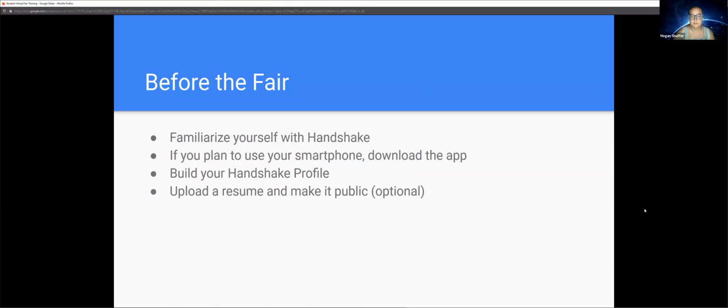Before the fair, it's a really good idea to familiarize yourself with Handshake. If you plan to use your smartphone to participate in the fair, make sure you download the Handshake application. You should build your Handshake profile. If you haven't taken a look at your profile, a lot of your student information is likely already in Handshake. If you're an alum with a new profile, you'll have to start from scratch.